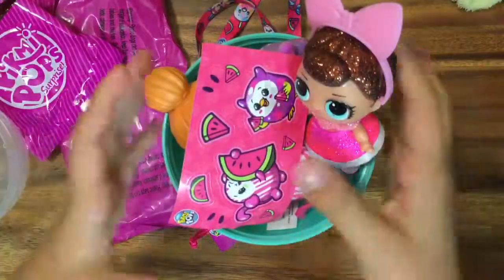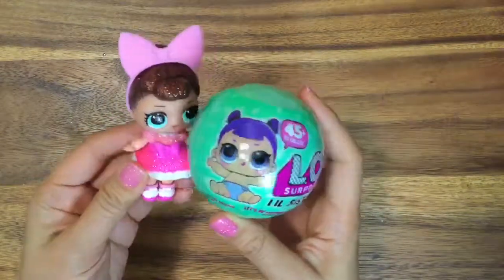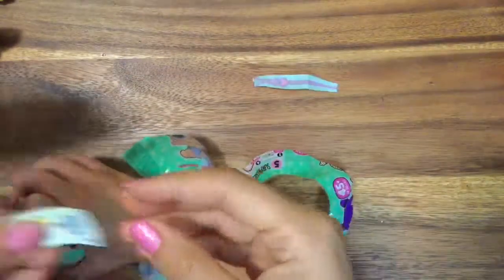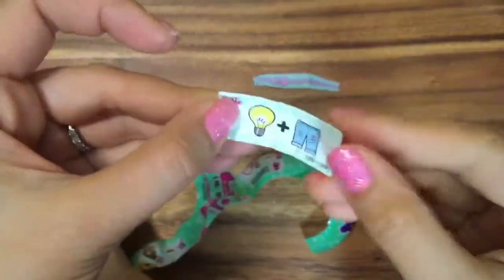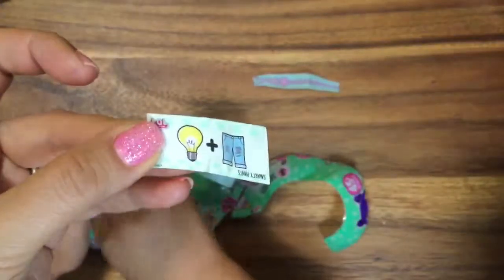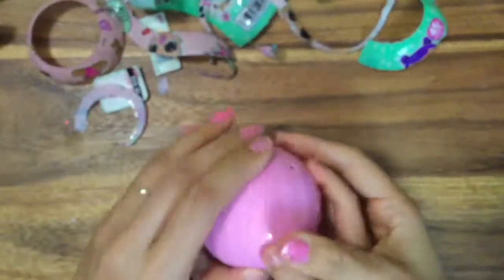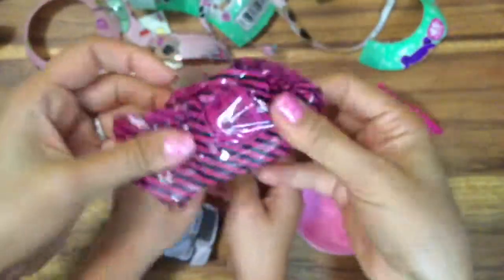Stickers. Okay, let's open up our LOL baby. This is the baby I want to open, so let's open her up. Okay, so we have jeans and a light bulb. Smarty Pants. I wonder who that is. I was going to say Teacher's Pet, but isn't Teacher's Pet season one? Teacher's Pet is Smarty Pants. That's our guess. Let's crack the ball open and cut everything out and see what's inside.